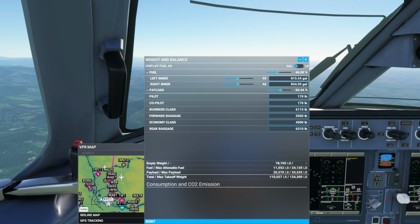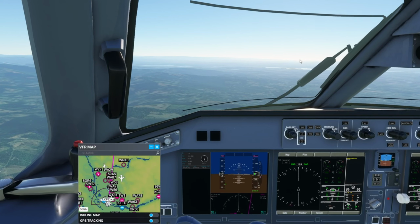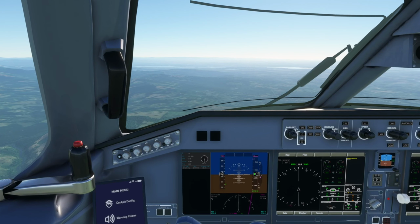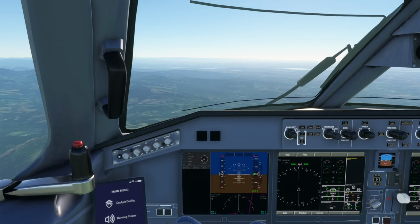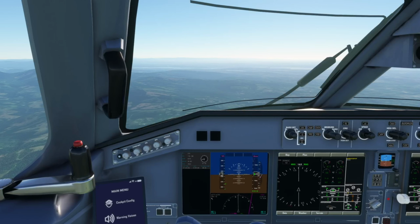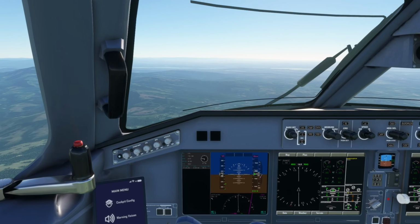Lotus 215, contact Portland approach on 118.1. Good day. Going to 118.1, Lotus 215. Portland approach, Lotus 215, 5,000 feet. Lotus 215, Portland approach, altimeter 30.59, radar contact. Continue.